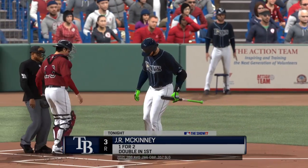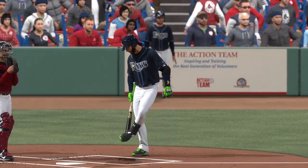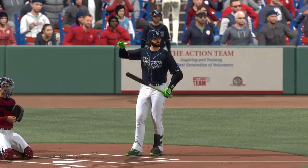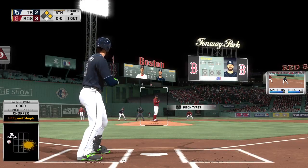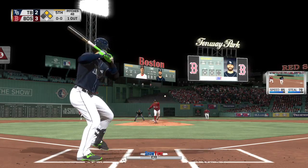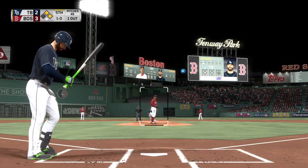Striding in once again, J.R. McKinney, 1 for 2 with a double on his line thus far. Hey, one pitch. Make it yours. Here we go now. One at a time. Here's the first pitch to him. And there's one he'd like to have over again. Missed high with the slider.